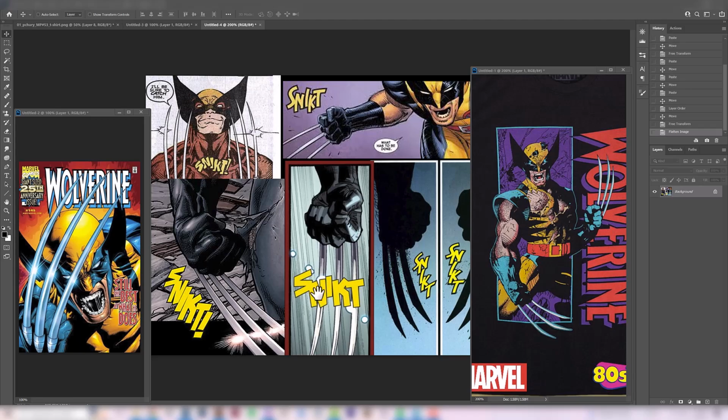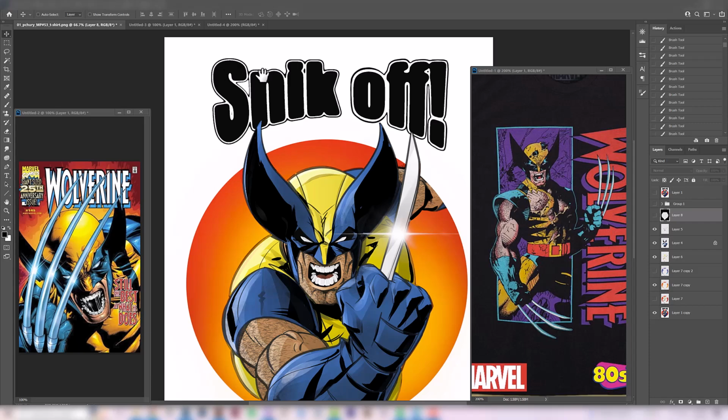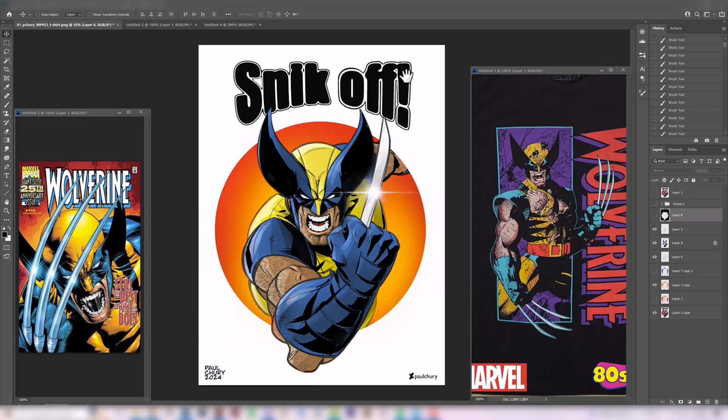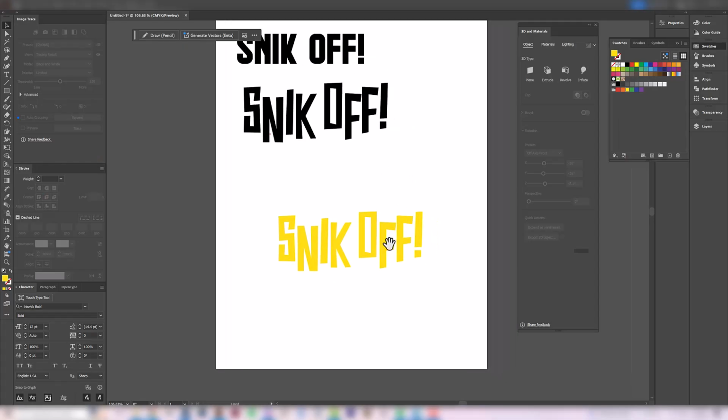But I like this kind of comic font. I'm not really a fan of this wording up here, especially how the I bleeds with the dot, bleeds with the I. And yeah, it's just the design of the text. So let me quickly whip one up for you that I think would work a little better, and I want to match this. So I'm in Illustrator.